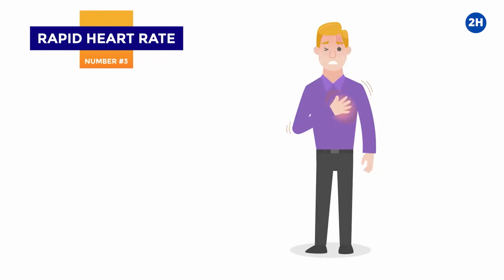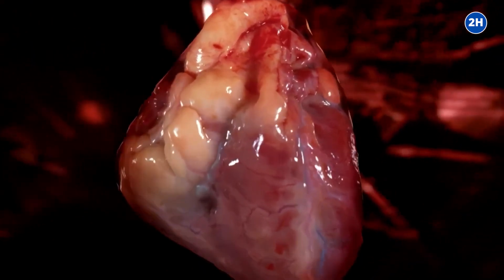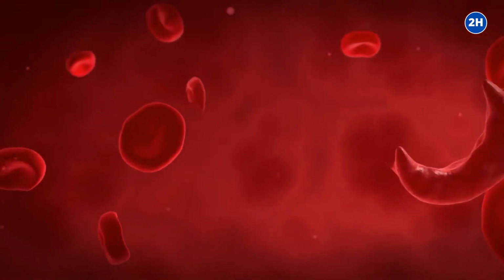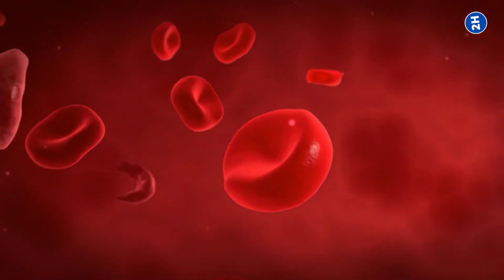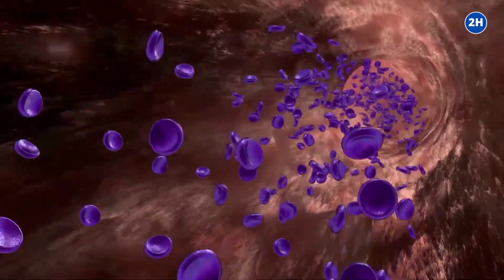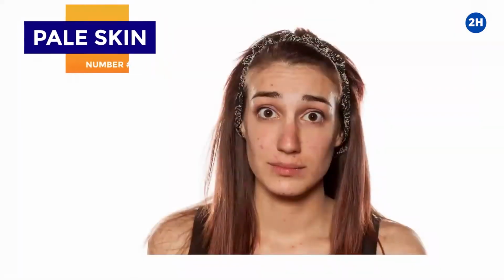Number 3. Rapid heart rate. A rapid heart rate can be a sign of vitamin B12 deficiency. The heart might start to beat quicker to make up for the decreased number of RBCs in our body. In addition to that, anemia places pressure on the cardiac cells to push a greater amount of blood throughout the body and to do it more rapidly. This reaction is the body's technique of trying to make sure that sufficient oxygen flows through all the systems and organs of the body.